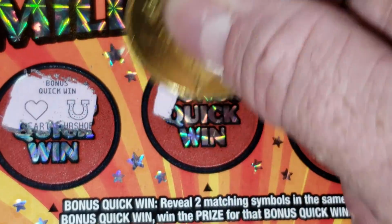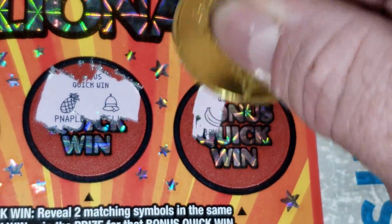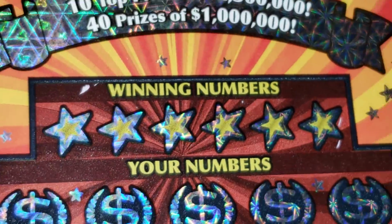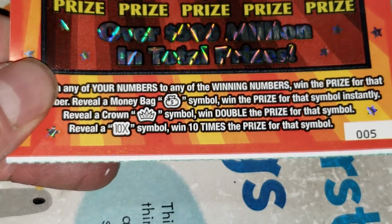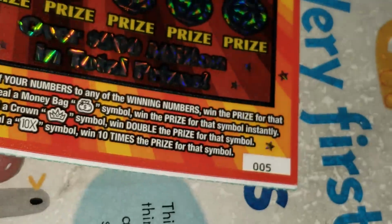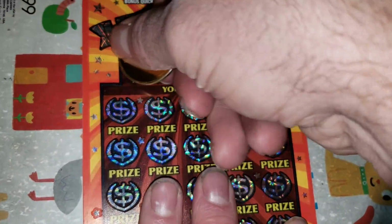All right, have not played any of these. This is ticket number 5. I have not played anything from this pack. All right, looking to match winning numbers to your numbers. Of course, get a money bag to win, crown for double, 10x for 10 times the prize. And this is a white line ticket. Not that it matters, but for you guys who keep track of that kind of thing.